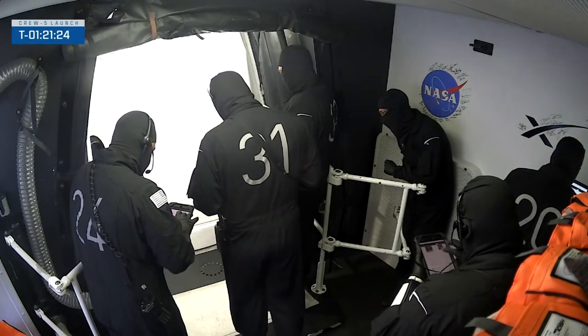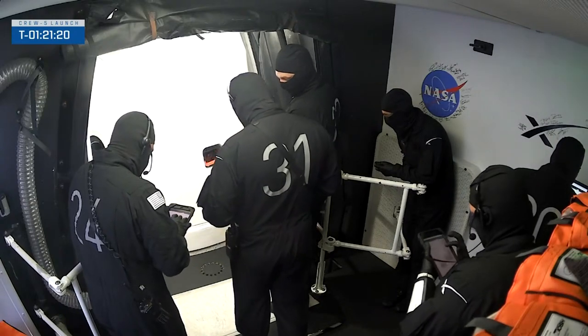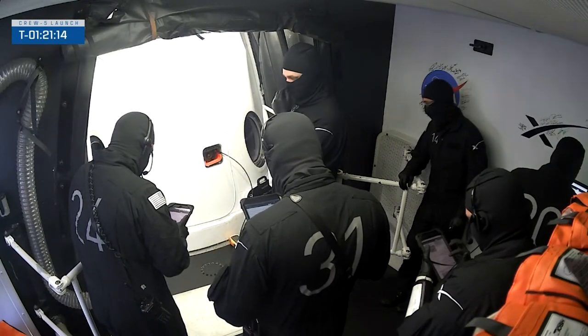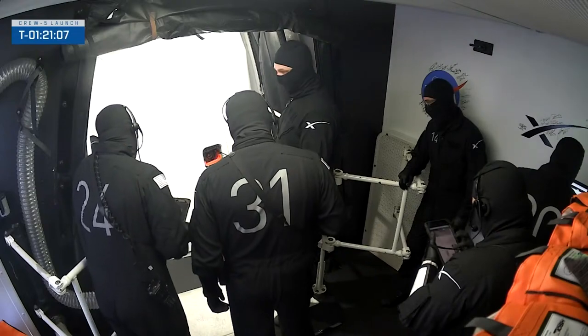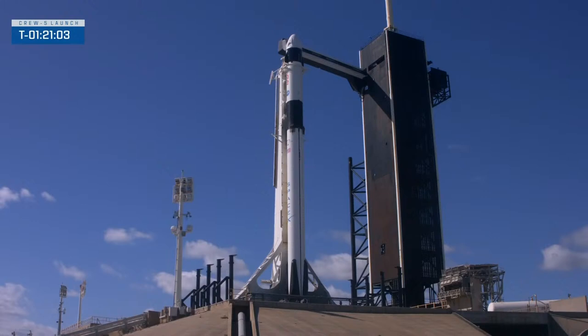The SpaceX team working quickly. They had 12 minutes of margin. They whittled that down to about 3 or 4 minutes. So great job by them tackling that issue that can pop up as you're preparing to launch a spacecraft to the International Space Station. There's the Falcon 9 rocket on the pad with the Dragon spacecraft atop. We've got a beautiful day. Nice skies above.